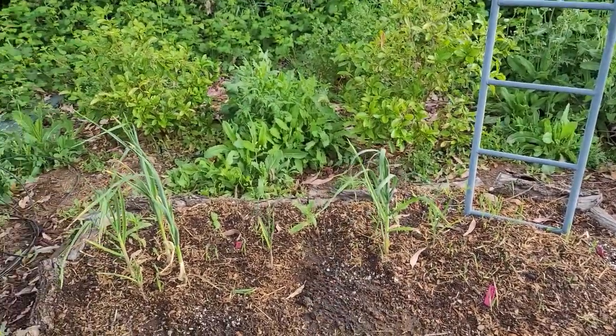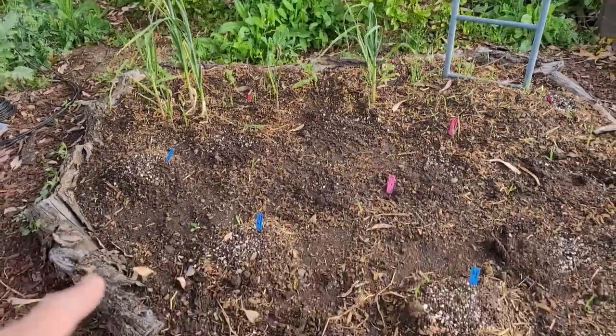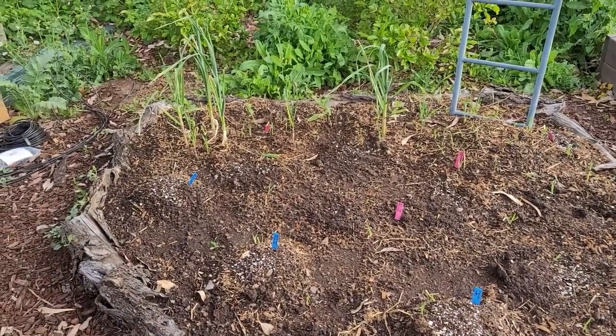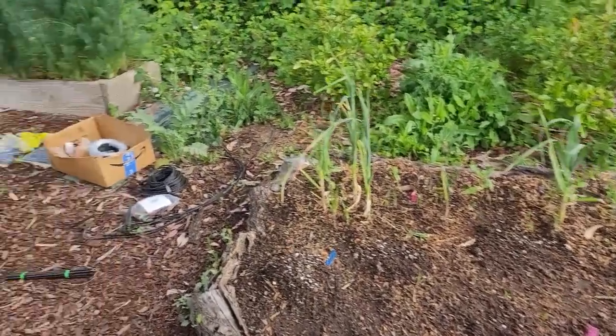So anyway, I went ahead and put those in, but the snails had gotten to them in the seedling trays because I had them down on the ground. These right here, 1, 2, 3. These are my watermelon mounds. I've got 3 different kinds. One's going to be an orange watermelon, and then the other ones are going to be a red flesh watermelon.